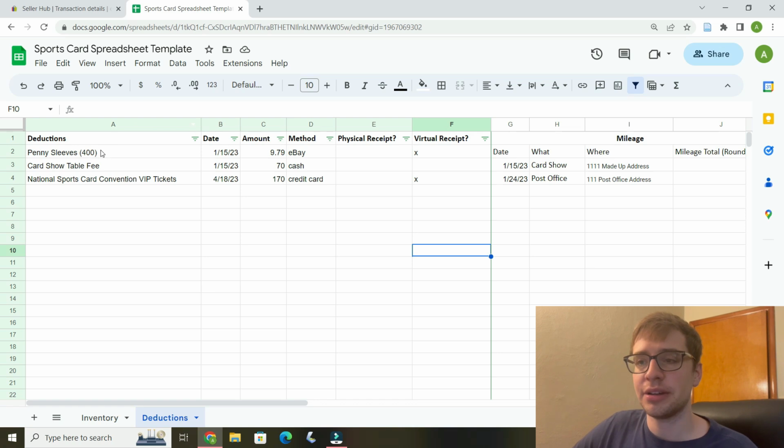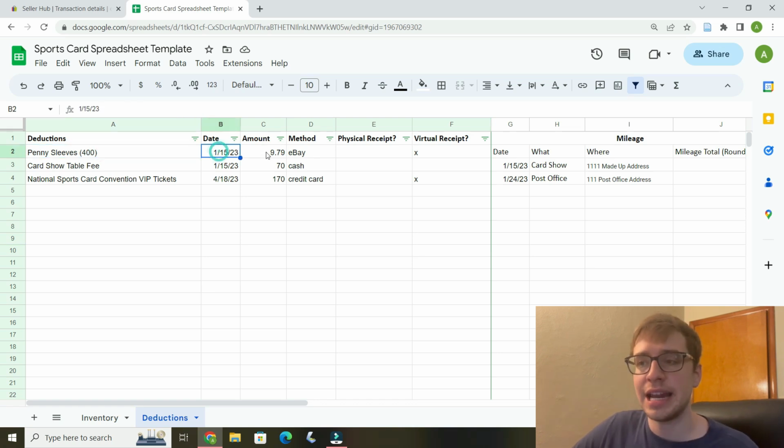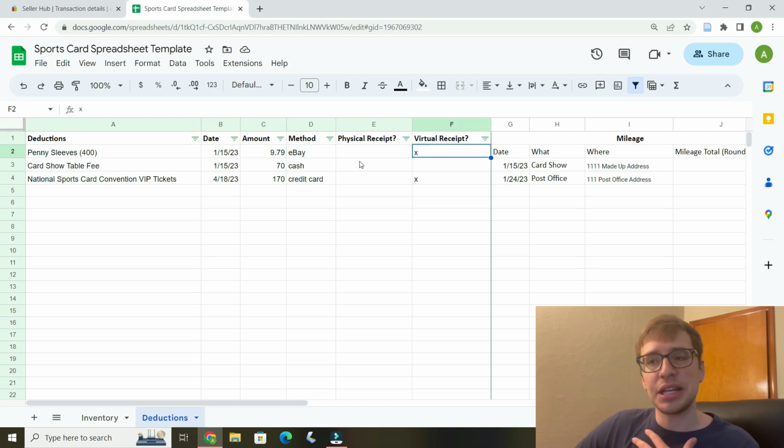So a few examples here, right? You have like your penny sleeves. I just bought supplies on eBay, so I'd throw the date in, the amount, and then where I got it. I like to try to keep receipts, so I'll have a folder on my computer for like, let's say, virtual receipts. Again, it's just a screenshot of maybe the purchase here. I don't know if that's really necessary, but it's what I've done.